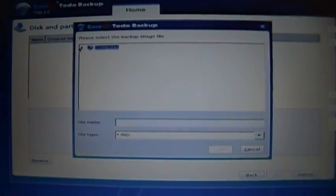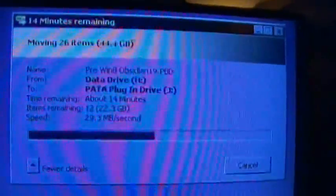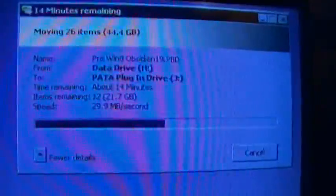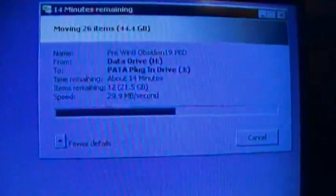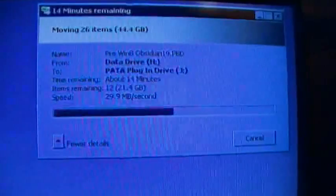Let's try this again, shall we? Well, the plug-in drive's humming away, getting that image, but this might take a while. That's right, folks. Never, ever reuse PATA drives like this unless speed's not an issue. Just under 30 megs a second. It's going to take more like 20 minutes or so just to move that image from the hard drive on the machine to this plug-in drive. What a mess. Oh, this just keeps getting better and better, doesn't it?